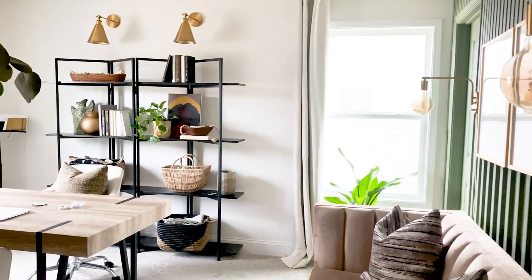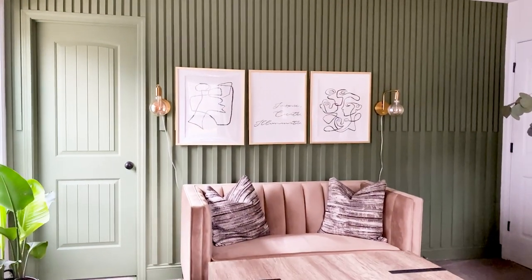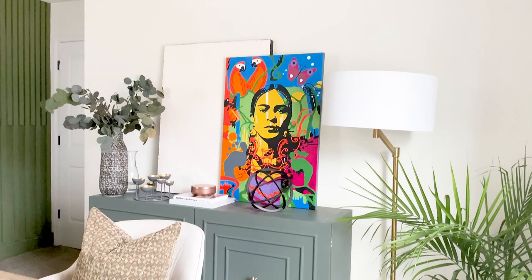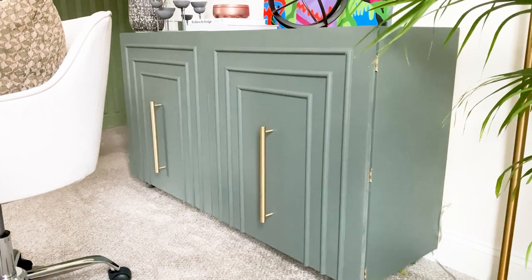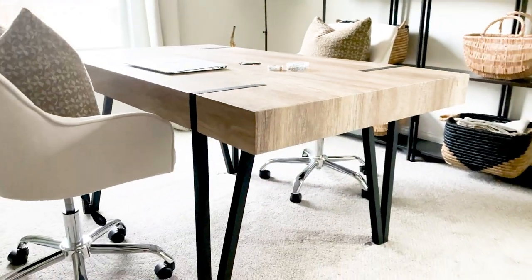And this is how everything turned out. I was trying to strike the balance between feminine and masculine. And I think that we ended up with elements of both here. And of course, green is my favorite color. So I really enjoy our office. I have been thinking about whether I wanted to keep the wall green or change it to a more neutral color. But for now, the green is working. So we will keep it as is.